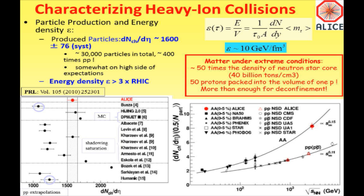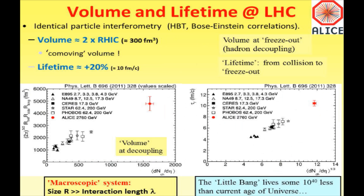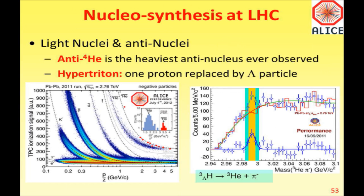And then you start looking at various properties, and it's amazing how people develop techniques to learn about all the different properties. You measure the density of the system, and you find that it's 40 billion tons per cubic centimeter, so it's about 50 times a neutron star, so it's very, very dense matter. You can measure its volume by, again, borrowing the techniques of interferometry from our astronomy friends, who use it to measure the size of stars. And so you can measure how big it is.